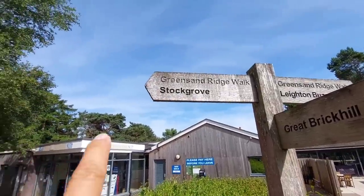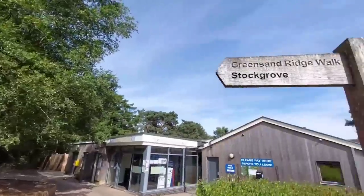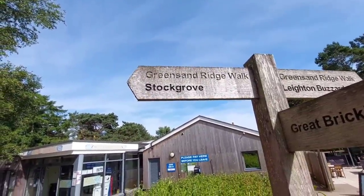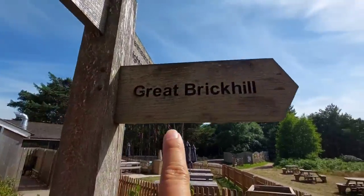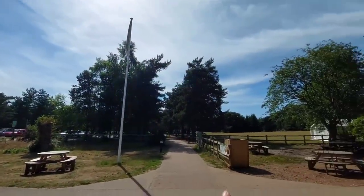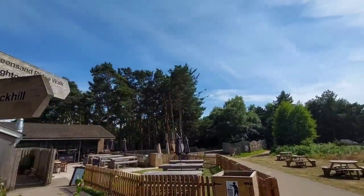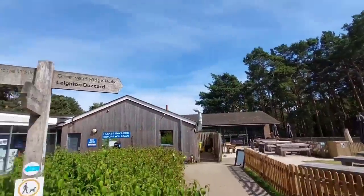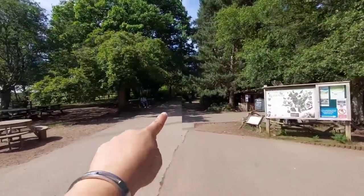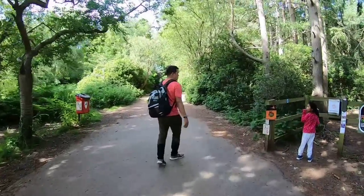So this way, Nina, is going to Stockgrove, the Greensand Ridge Walk. And this way, Nina, look, going to Great Brickhill. And the other one is Leighton Buzzard. So we're going this way, Nina. Guys, this is the entrance, and we will start now to walk.